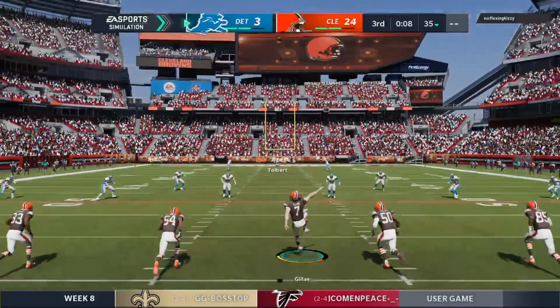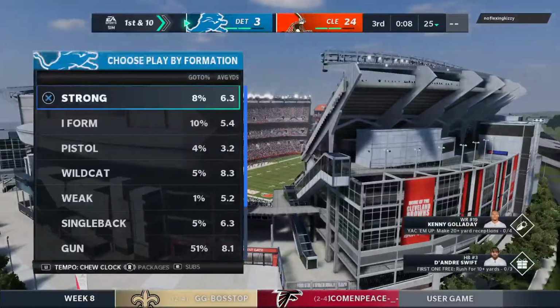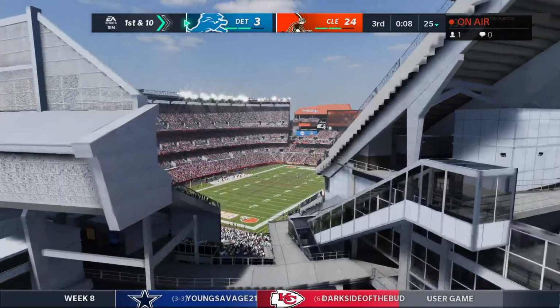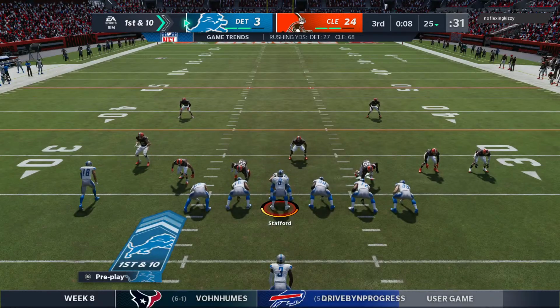Out is the kickoff unit as they run up and send this one away. And this will not be returnable. It's out of the back of the end zone for a touchback. Stafford and the Lions now have it 1st and 10 at their own 25-yard line.